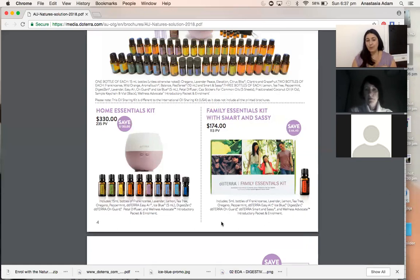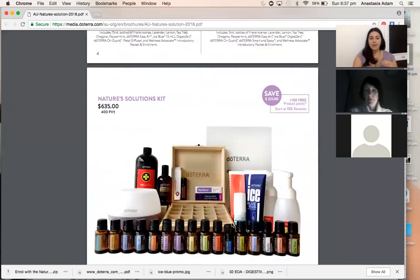Most people that start with this also add in the petal diffuser, which is $58. Okay, so these are the top 10 essential oils, but instead of getting 250 drops in a 15 ml bottle, you're getting about 85 drops in a 5 ml bottle. So obviously you're going to get through that a lot quicker. But it's a great way to get started on that budget.